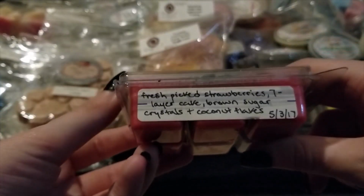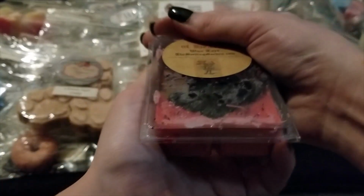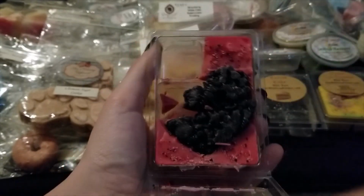And then the last thing is Knave of Hearts. So this is fresh picked strawberries, 7-layer cake, brown sugar crystals, and coconut flakes. I don't like her fresh picked strawberry. It's that artificial, super tart strawberry that I don't like. So this black stuff was like a heart in here.